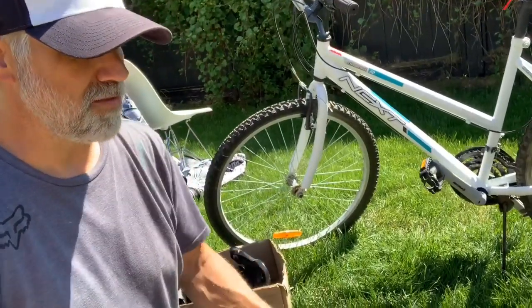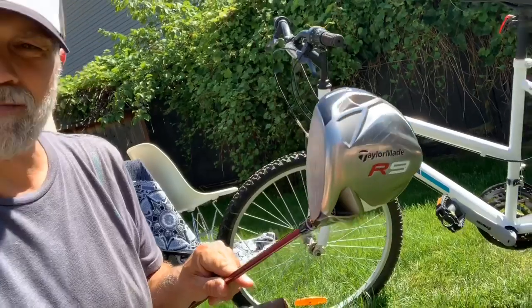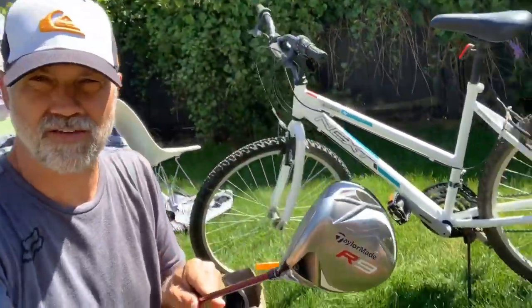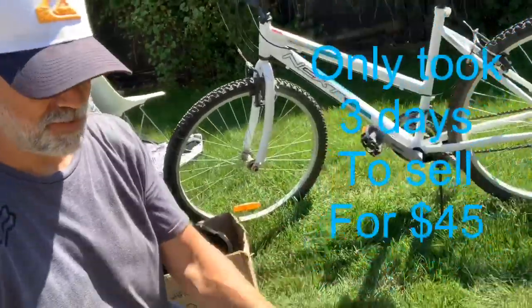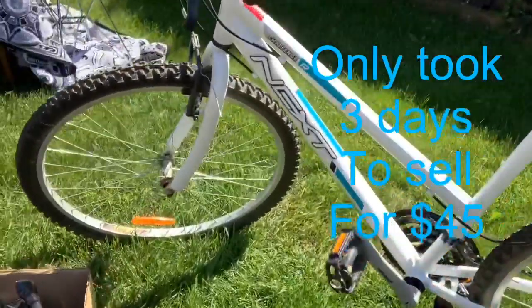Well, there's a lot of them, but those are some of the big ones. And yeah, this TaylorMade driver, they had a price for 20. They would only go down to 15, but I've sold several of these already this summer for $50 a piece. So more easy money.